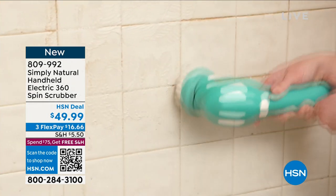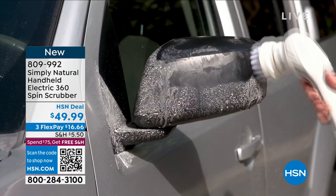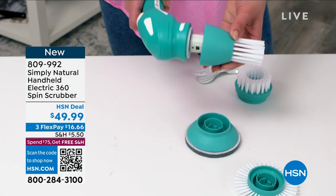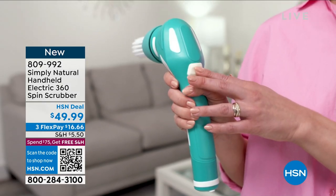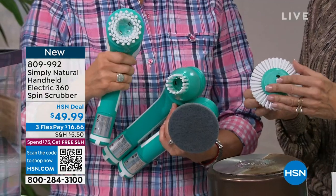And maybe you want to buy one for a couple of different members of the family. You have the color choices there. But it is the kind of item that once you get it home, that's where you'll be like, okay, now I understand. And you're getting four heads. You're getting this flat, round head here, and this is really great for any kind of flat surface. And the bristles are smaller, so it's a little tougher, right? You have little tough stains.